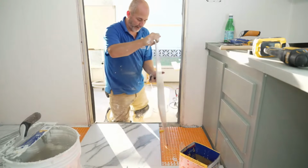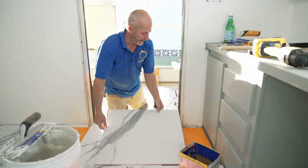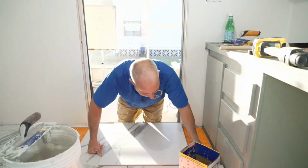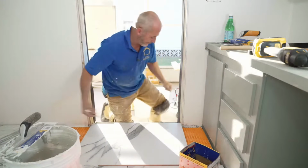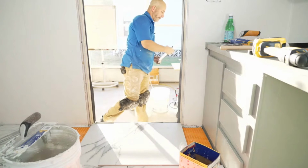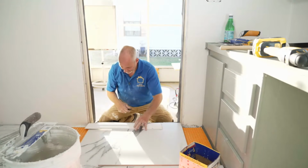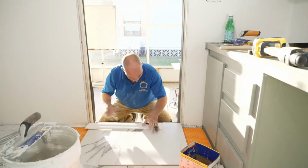This is a great trick, guys. Really gentle here so we don't break any tile on the glaze. We're going to line up our gap up at the top here, making contact with the jambs. And we're going to mark this. All right. And we're going to take this. I'm going to eyeball this bad boy.